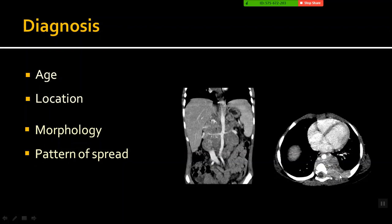The erosion of the bones is not that common. There can be secondary changes, more than erosion it is often remodeling. The ribs can get expanded, they look plastic sort of. Erosions are not common, and you will have these conglomerate masses together. So when you see this pattern, you are quite certain that it's neuroblastoma.